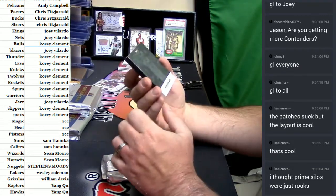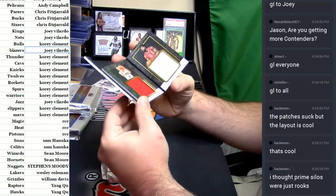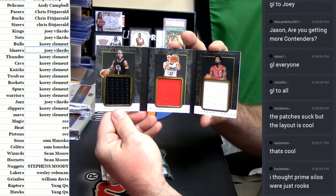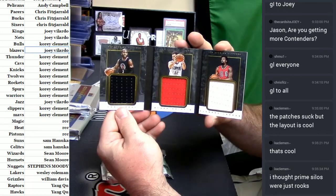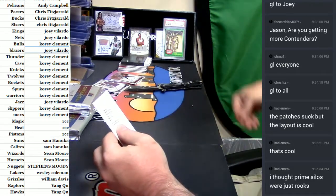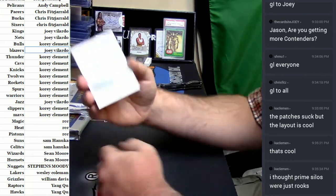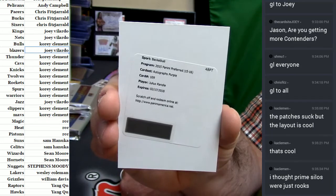All right, booklet is 40 out of 99. It is triple. It is Clippers. It is CP3. It is Blake Griffin. It is DeAndre Jordan. And a redemption. Autographs, purple. Julius Randle, Lakers.